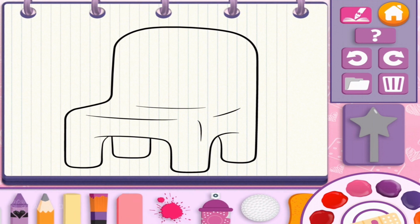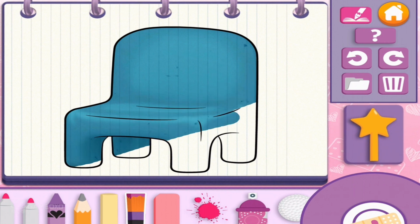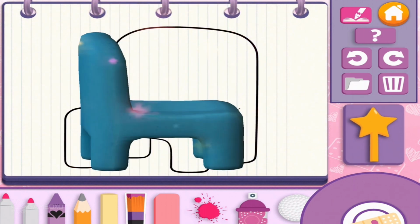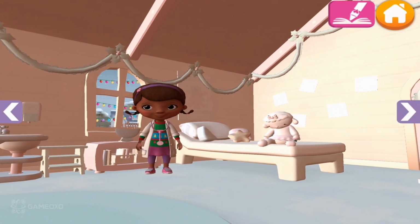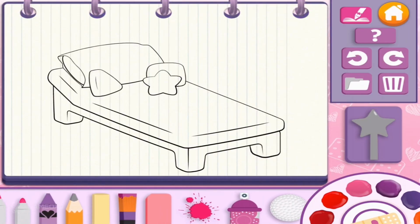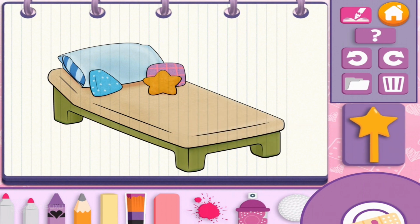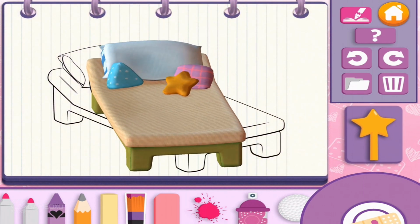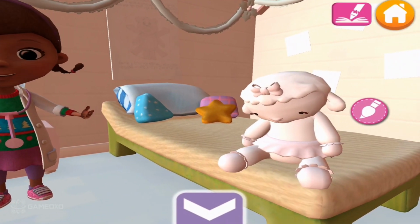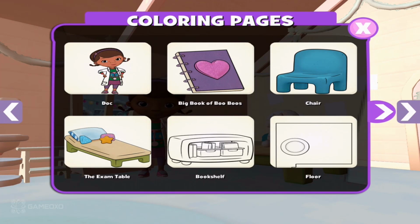The chair. The magic paintbrush. Wow, that's really cool. These look amazing. The exam table. The magic paintbrush. Hey, that looks great. Hey, look at all these great drawings.